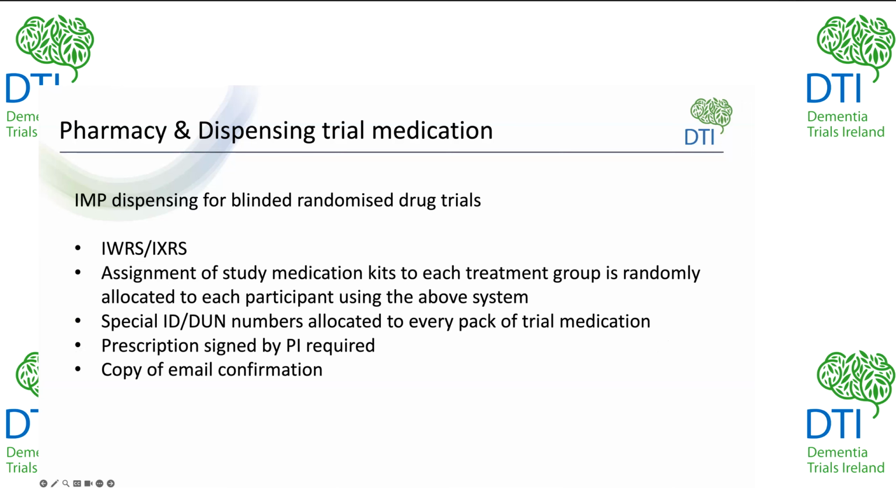IWRS, IXRS is an interactive clinical trial drug supply management system used to enroll and randomize patients on clinical trials. You may also hear it referred to as IVRS, IRT, or RTSM. They're all the same thing. It's used to enter patient information, blind patient information, randomize patients, and keep drug supplies organized for the trial. The pharmacy will also have access to this system, so they will get notified when they're running low on study medication, about the shipment of IMP, and when a patient has been randomized or dispensed new medication.